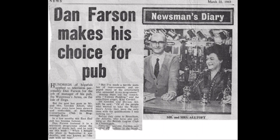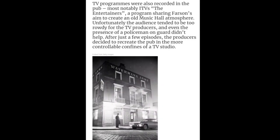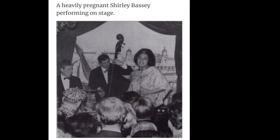The Farson years. Things were to change though, and change a lot, when writer and broadcaster Dan Farson became licensee in 1962. Farson, 1927 to 1997, was the son of American journalist James Negley Farson. Prior to World War II, Dan had accompanied his father on an assignment to Germany and was patted on the head by Adolf Hitler, who thought he looked like a good Aryan boy.